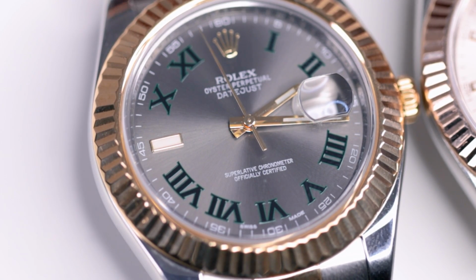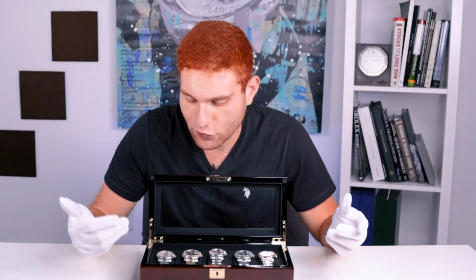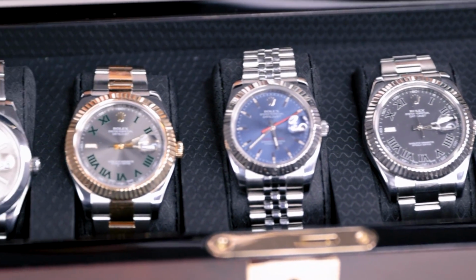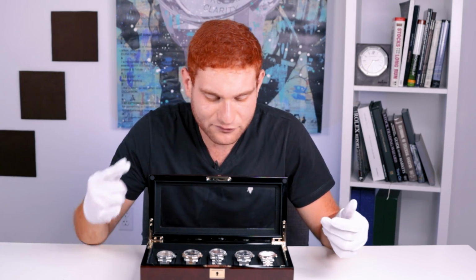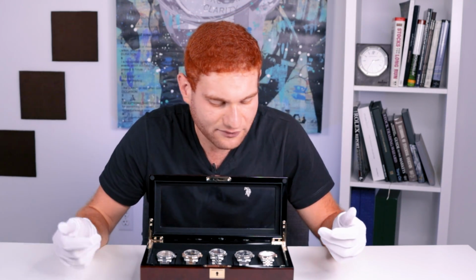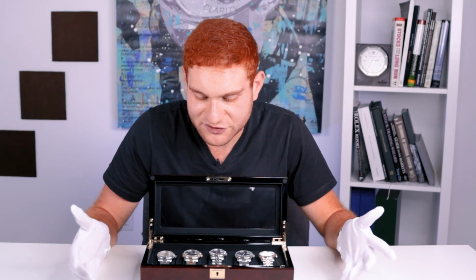There's so many different variations. There's really a Datejust for everyone, which is the reason why the Datejust is so iconic. It's Rolex's most versatile watch. You can have Roman numerals, you can have a turned engine bezel, you can have a fluted bezel with white gold, you can have diamonds on the dial, you can have normal stick indices, you can have an Arab dial Datejust as well, to cater towards that market. So yeah, the Datejust is very versatile.